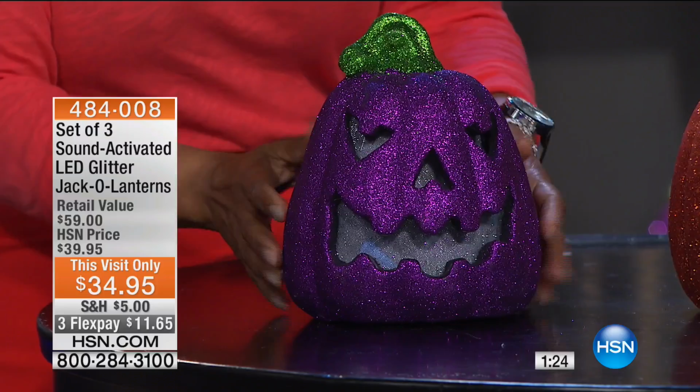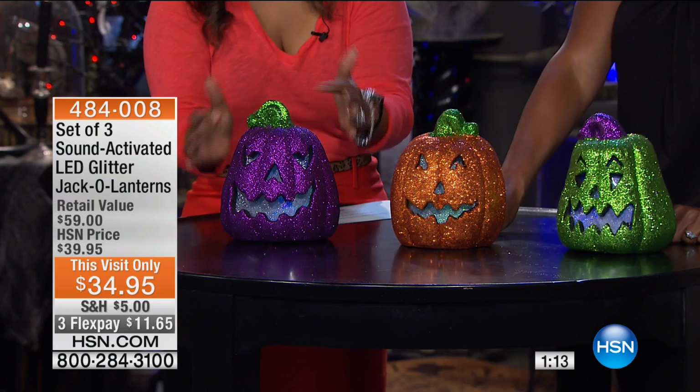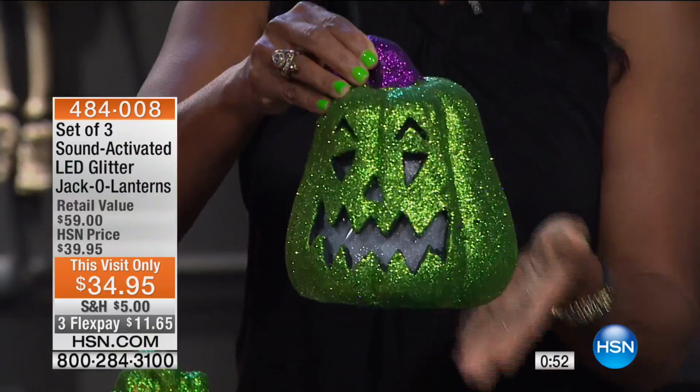If you're wondering why we are clapping our hands or knocking on the table, it is because they are sound activated. In the entryway of your home, or any high traffic area where there's going to be some level of noise, these are going to be terrific. And look at how pretty they are, tiered down on books, or hidden in different areas. They are a good size. I want to remind you again, 8 inches tall, 7 inches in diameter. So you'll see them. They're not these small little tiny 3-inch jack-o'-lanterns.